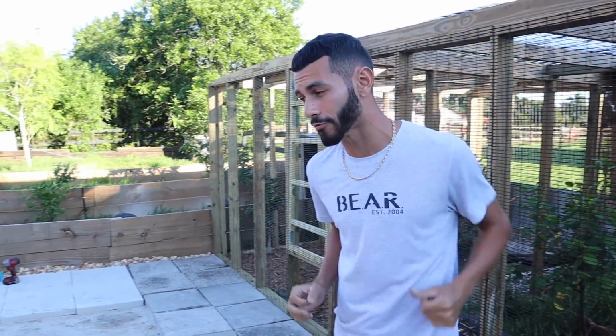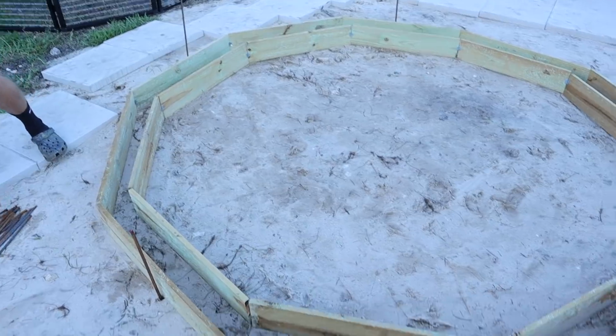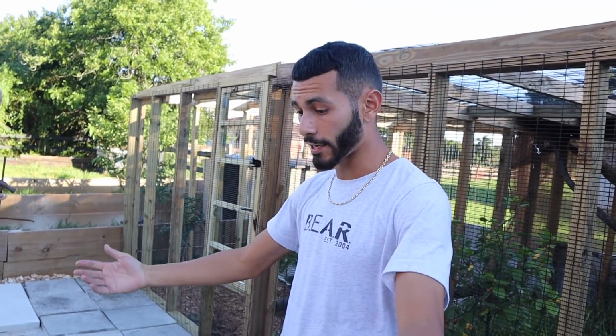If you guys have not seen part one of the custom cage build that we're doing here in the back of the ranch, make sure you go check it out right now. But if you saw where we left off, we are about to get the footer in the exact place where we want the cage to sit on top, so that we can hurricane strap this thing onto the ground so it won't fly away when we have Florida storms. So what we're doing right now is getting the footer in place.